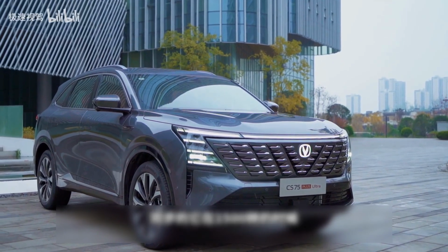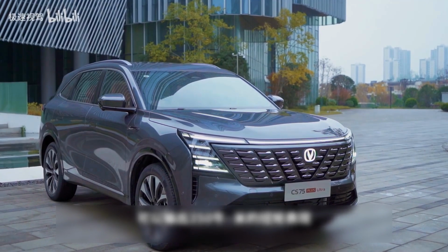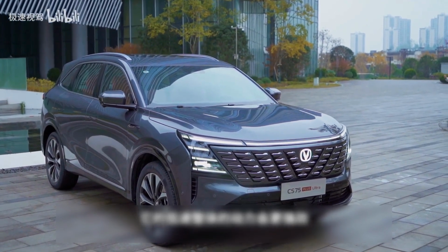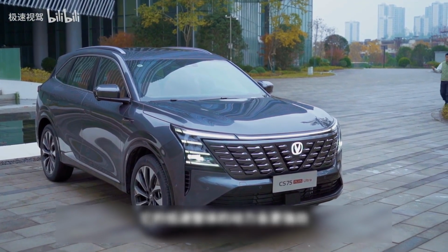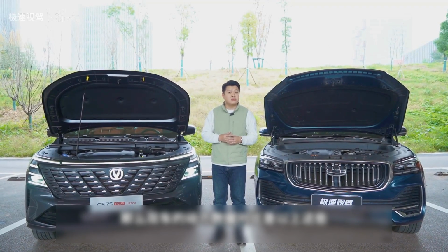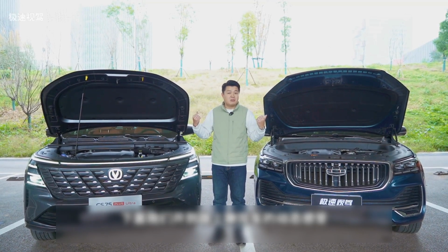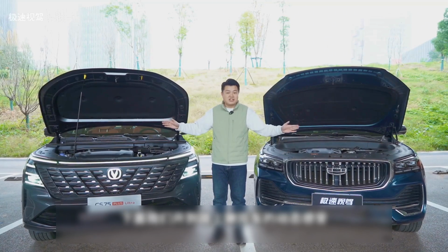So, these are the power specifications of both cars. Now, let's take them on the road and discuss their dynamic driving experience. We'll provide a detailed analysis of the driving dynamics of both cars. This segment will help you understand how they perform in real-world conditions. We'll cover everything from acceleration to handling, ensuring a comprehensive comparison. We'll also discuss the differences in their driving characteristics.